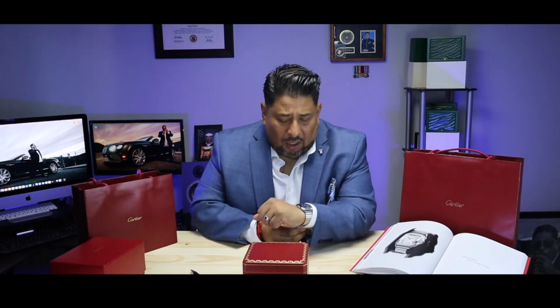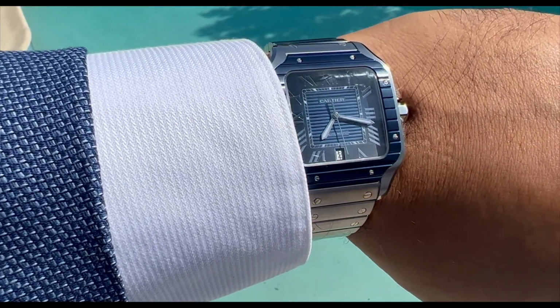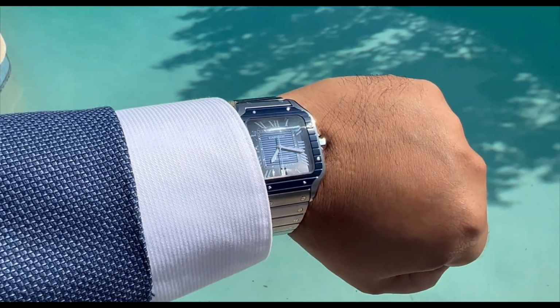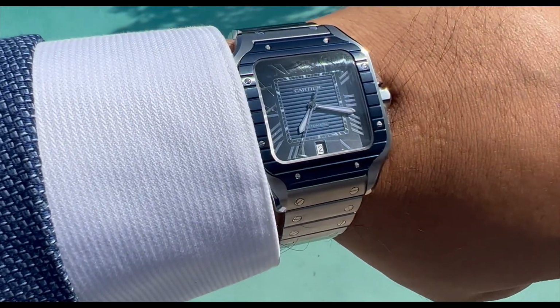Amazing, amazing, amazing, guys. So once again, thank you to Cartier. Thank you to Richard. Thank you for making this the best experience I've ever had, especially on my birthday. Like I mentioned, this is my birthday watch. I bought myself something for my birthday because I deserve it, not because it's my birthday, but because I work hard and I deserve everything that I have.